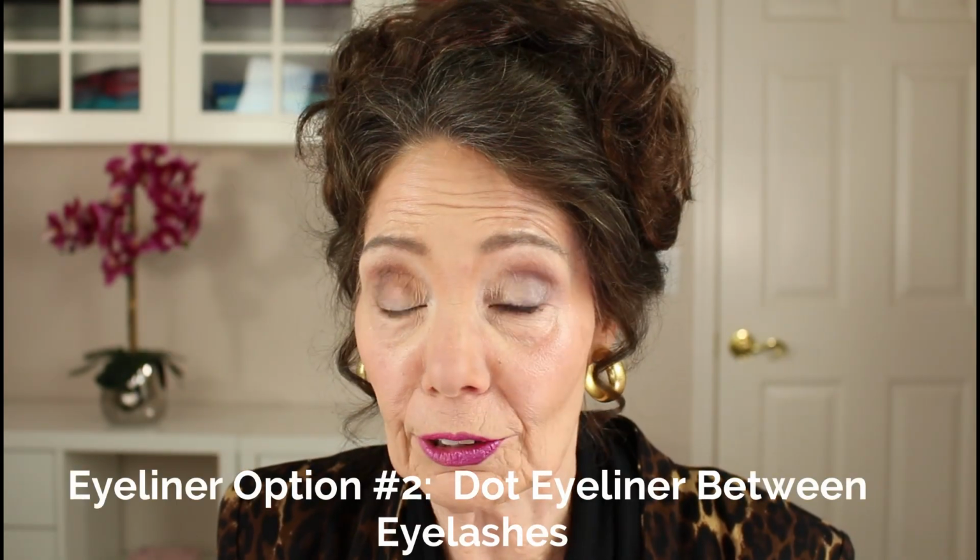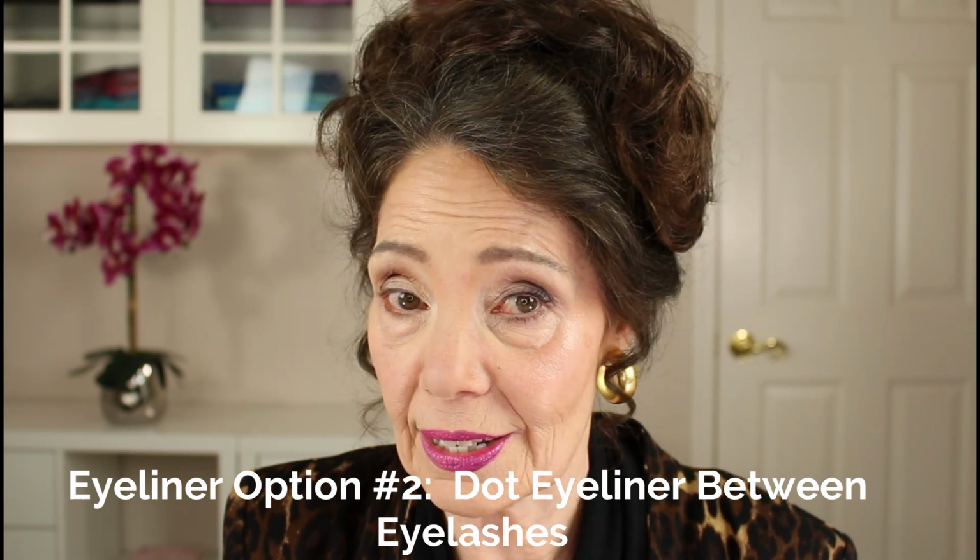So to tightline, I would take my lashes and just gently lift them. And then I would use my eyeliner and I would just go along that space underneath the lid. A second option is to place eyeliner color right between our lashes by coming up toward the eye from below the lashes. Let me demonstrate that.